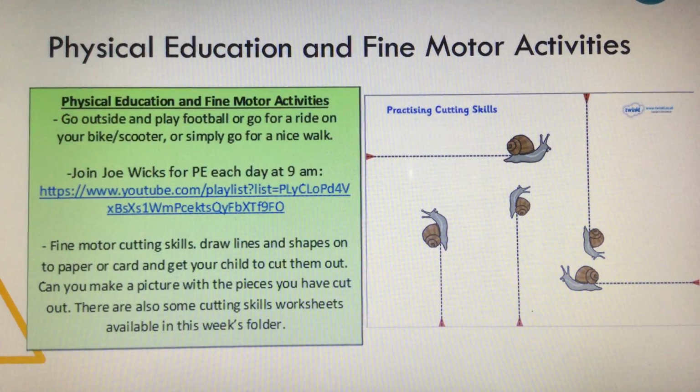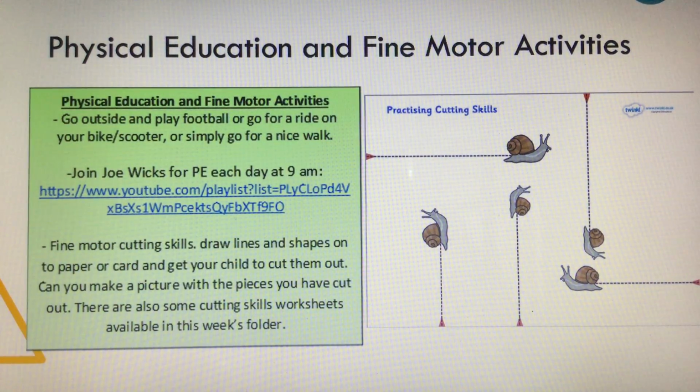For fine motor this week, it is about scissor skills and control. You can draw wavy lines, straight lines and shapes for your child to cut around, or you can use the scissor skills booklet in this week's folder. It has straight lines, shapes, and wavy lines, so it increases in difficulty, so you can choose which sheets you want to do. Just make sure your child is pointing the scissors away from their body and holding them correctly when they are cutting.